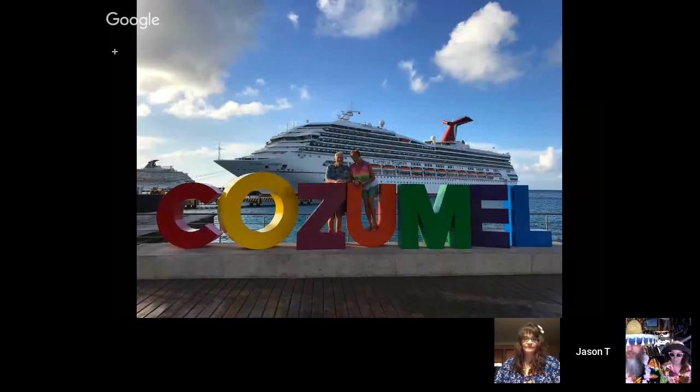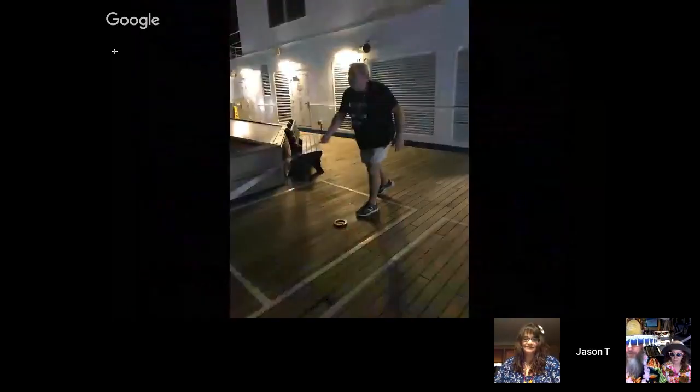And there's the same Cozumel with my mom and dad. There was some wicked shuffleboard tournament going on.